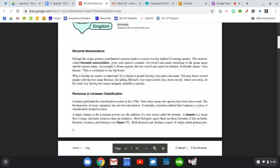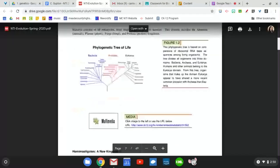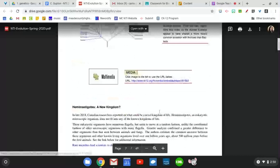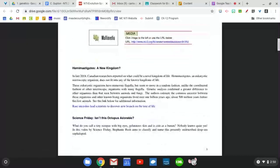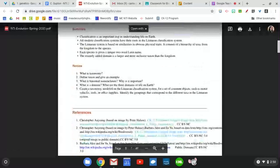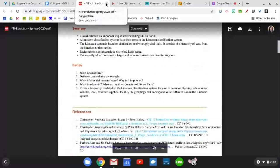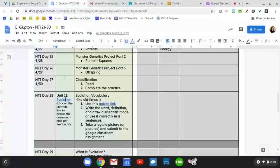And CK12 is amazing because you have all the content here. There are links if they want to or can go elsewhere, but then there are these review questions right here. Like I said, it's not fun, it's not exciting, it's not flashy, but it's accessible. So that's an option. All the kids' Chromebooks have the apps downloaded to them, right?